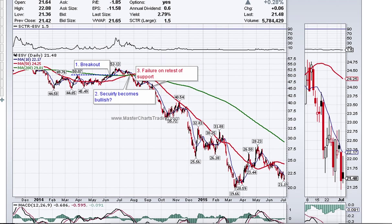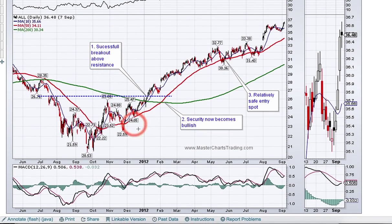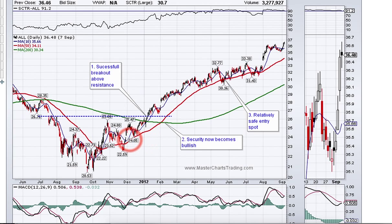Now let's look at a different example, and this is an example of Allstate from back in 2012. I found that it was a decent example. Similar thing, this was a downtrending security here, but then all of a sudden we see a sharp rally and a breakout. And this is a clear resistance level here at around $26. It broke out again above resistance and continued the rally. Now, some people will say, oh, if you buy right here on the breakout, you could make nice, good money here. But as I showed in the previous chart, you could also easily lose a lot of money.